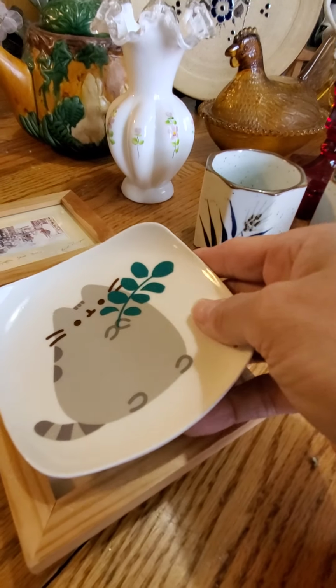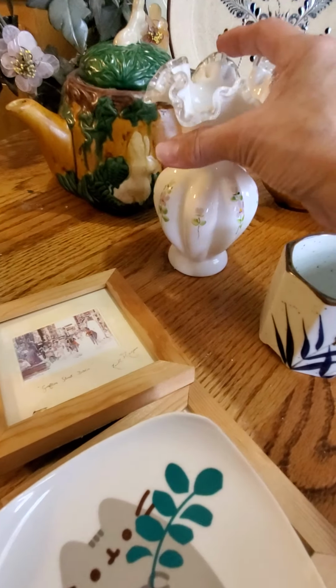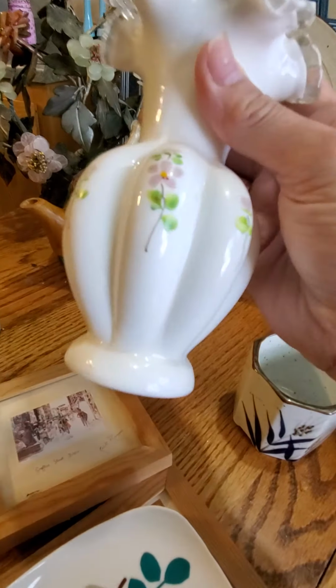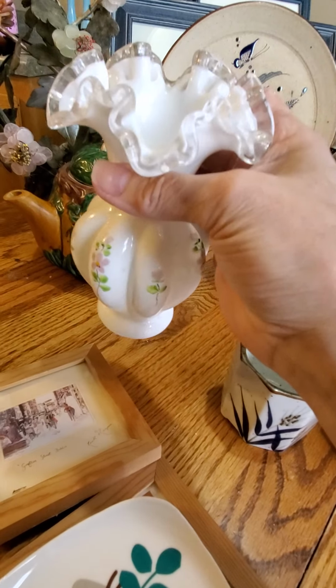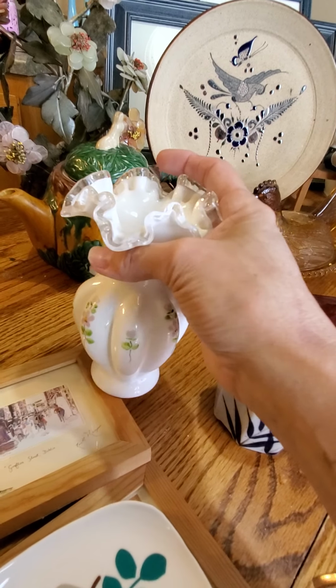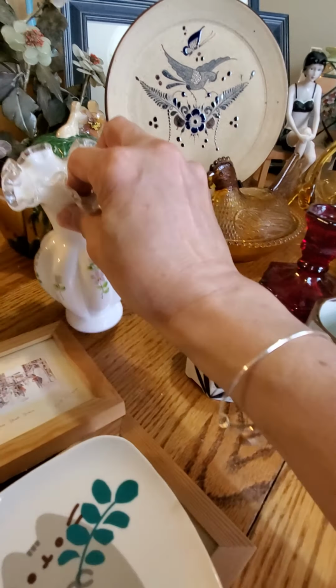These are definitely more modern, but they're very collectible. So I will pick up things like this when they are much more collectible. A very pretty Silvercrest Fenton piece. It's hand painted. It's signed. Again, I don't remember. This is like 4 weeks worth of stuff. I didn't pay any more than $4 or $5 for it for sure.